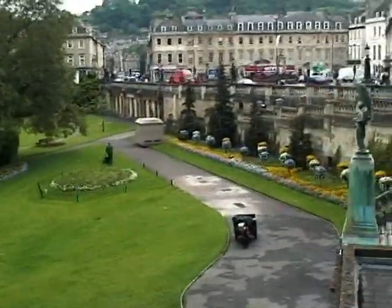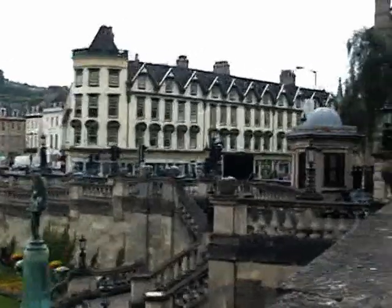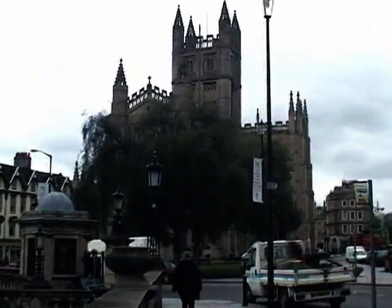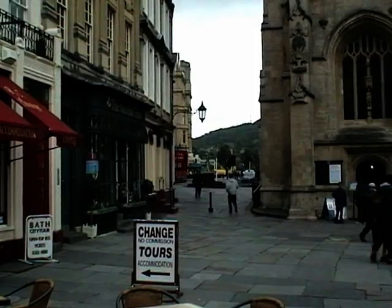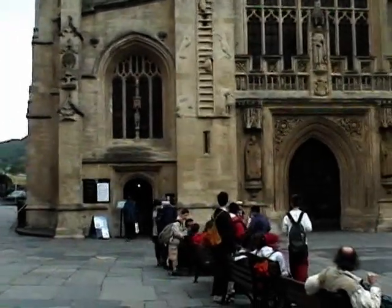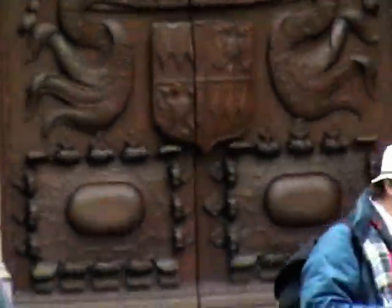I'm heading towards the Roman baths actually. There's the cathedral. I just took a still photo of that one there. Through that alleyway was the river. I've just come there from the bridge. Walking now, I'm standing in front of the Roman baths. This is the Abbey, the Bath Abbey. You see the lovely wooden door.